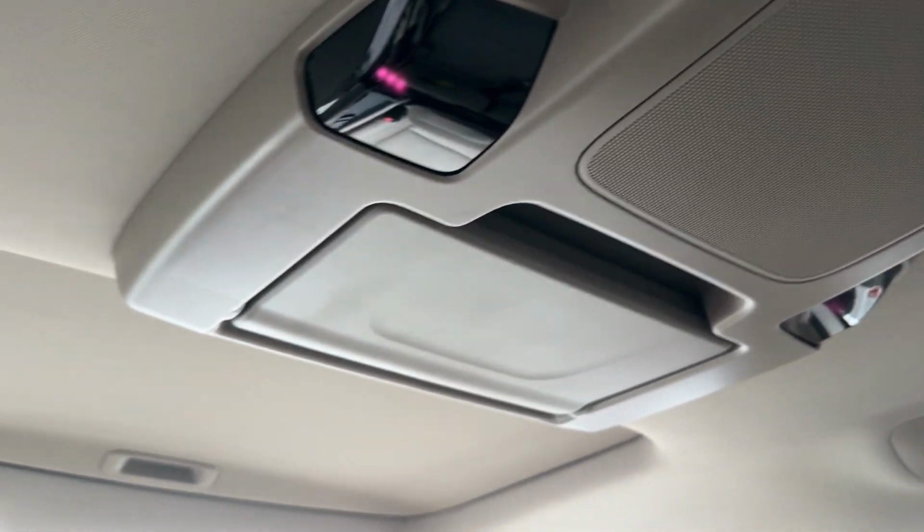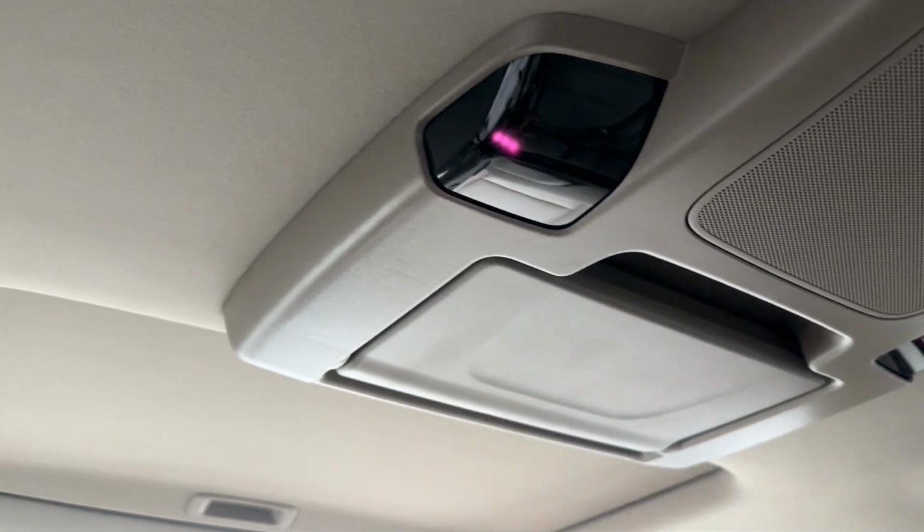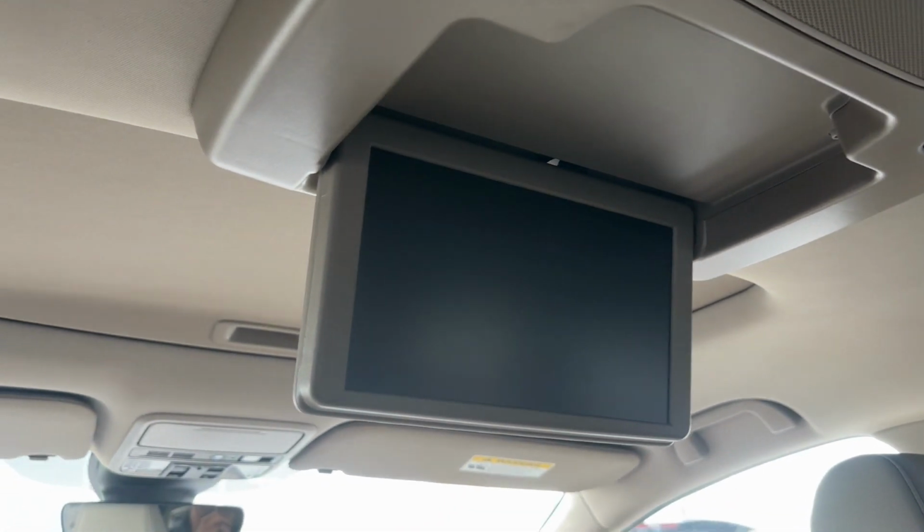You have to get a Touring to get this guy. You can see the infrared shining through it. It doesn't look like that in person because of the camera. It has that guy right there. And then here's the rear entertainment system screen right there.